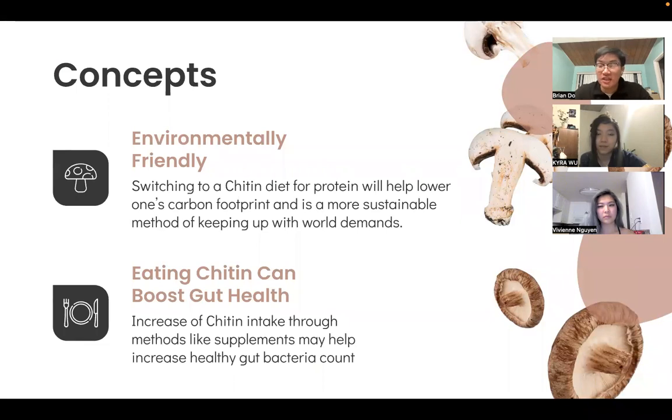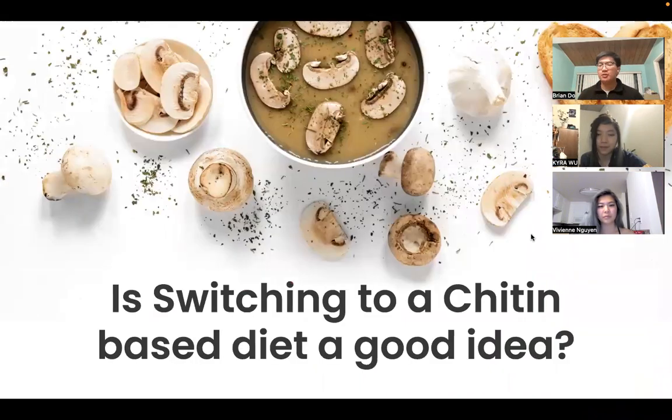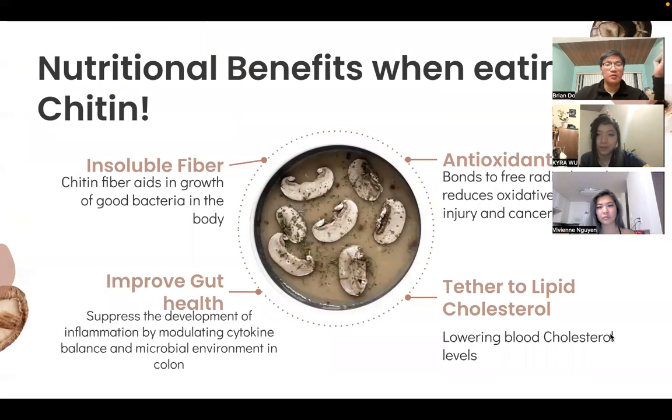In addition to the positives of eating chitin is that it can help boost gut health. An increase in chitin intake through methods like supplements may help increase healthy gut bacteria count. So that begs the question, is switching to a chitin-based diet a good idea? Well, let's see. What are the nutritional benefits of eating chitin?